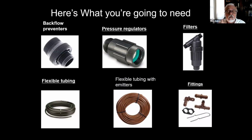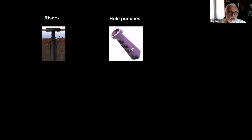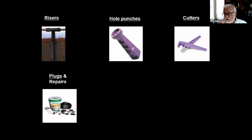And here are some fittings that you will need, as these also come in drip packages. You need some risers if you're going to use your sprinkler system to feed your drip irrigation, and you can do that. Hole punches to make little holes in your drip system to put little attachments on if you want a little sideline or to go to a specific plant or something like that. You need cutters, but these cutters, I use my pruners to cut drip irrigation lines. It's very easy to cut them. You can get a cutter if you want to. I don't think you can probably use a good pair of scissors on it. Plugs and repairs. If you have a problem with your system, you can buy this little kit.